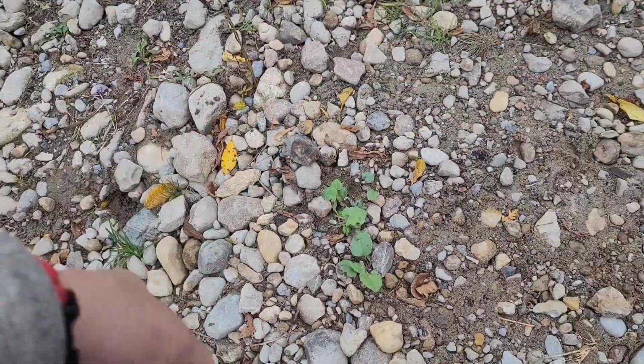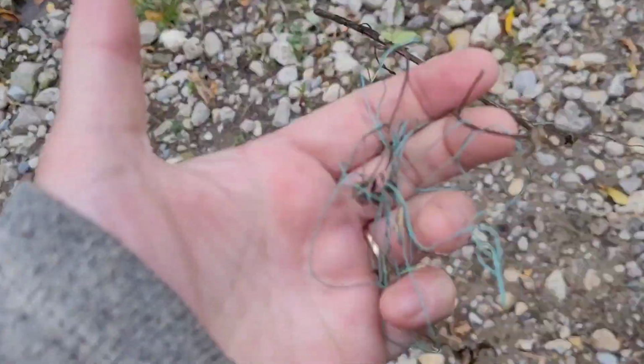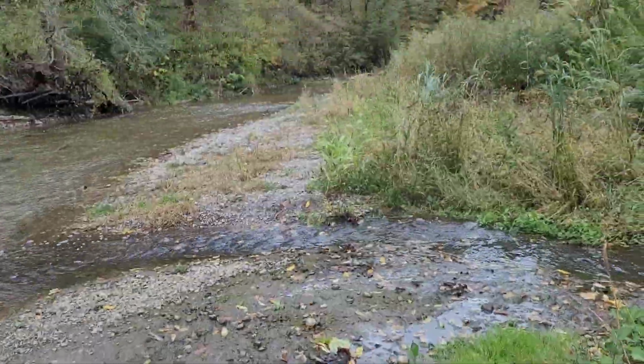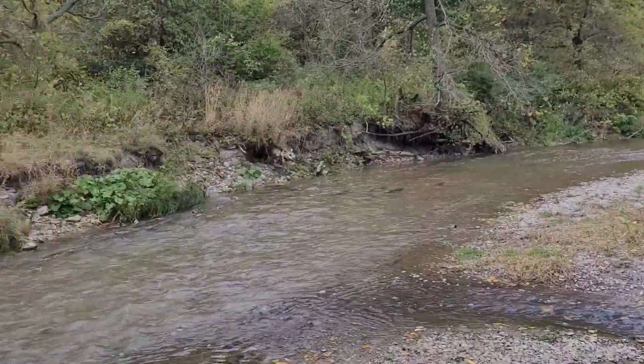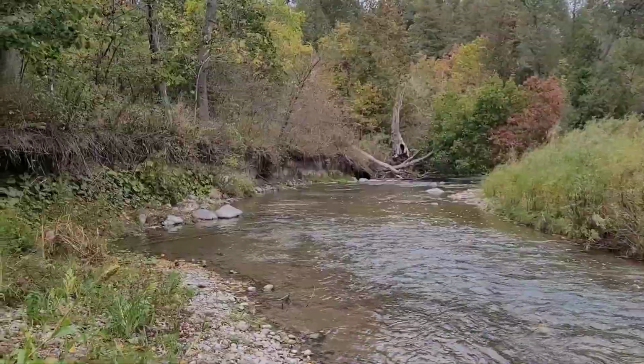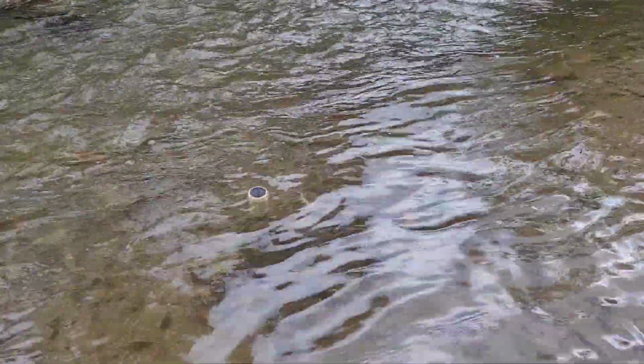Fishermen. Always garbage. You can't go anywhere where people fish and not find garbage. Like, come on. Look at this beautiful spot. Why would you leave garbage out here? I just don't understand. This is what happens when the 10-year-old tries to rinse out a water bottle.